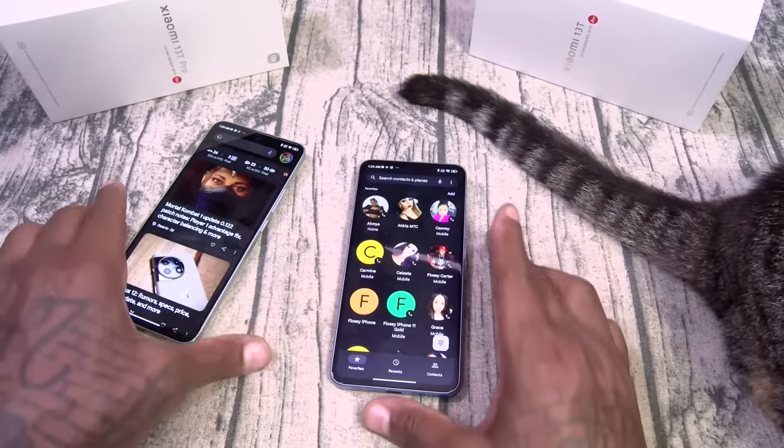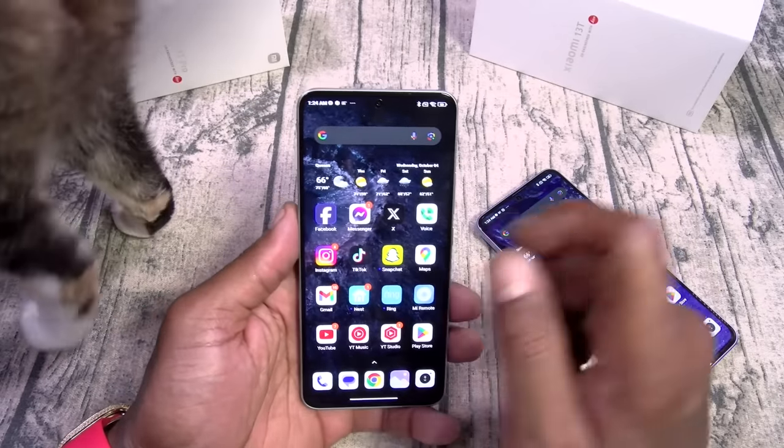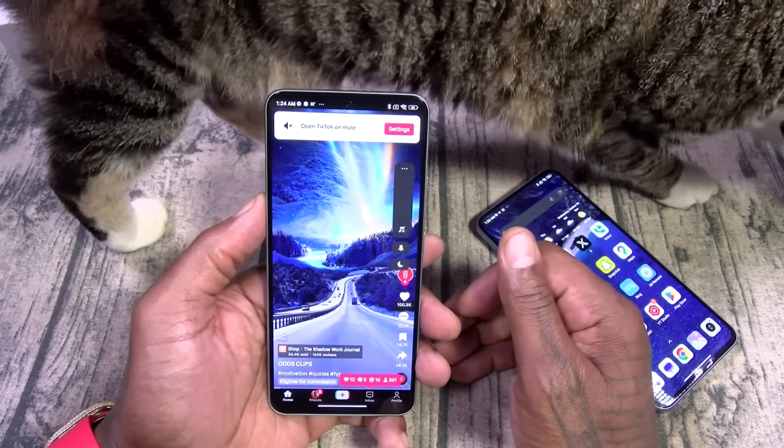Let's take it over to, now we'll switch phones. Let's take it over to TikTok. We'll do TikTok on the 13T. All right, four things you have to stop doing immediately.